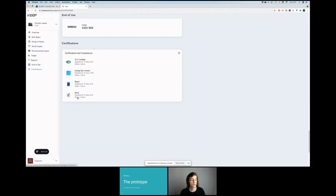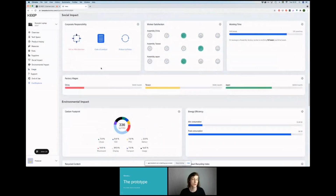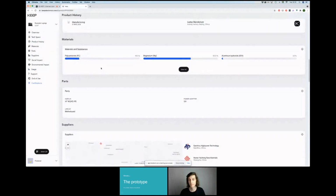And as I mentioned previously, the information need changes depending on which role you have in this value chain. So if we, for example, switch to a producer's view, you will see that the categories and the information available is updated to show even more information about the product.